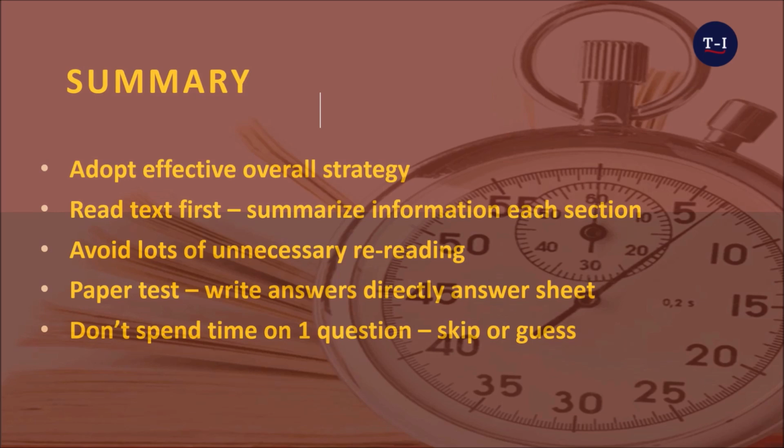Don't spend too much time on one question. If you're struggling with it, skip it or just guess. And remember, never leave an unanswered question because there's no minus points for wrong answers.